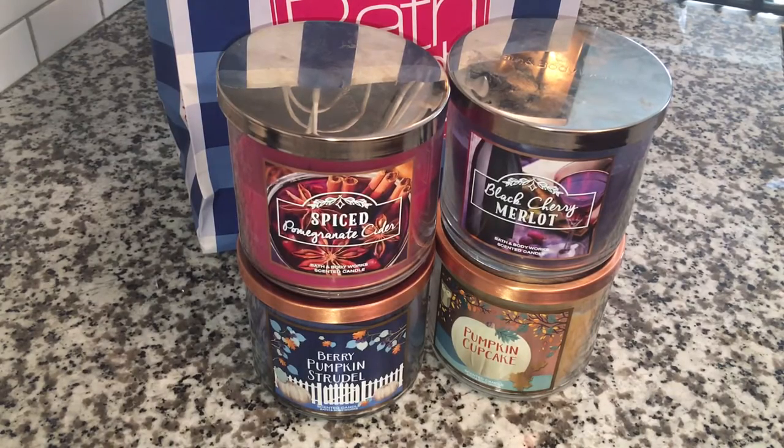But at the same time, I'm not rolling my eyes at these. I'm not dissatisfied with these. I really like these guys. The only thing I wish they would be done with is the sweet cinnamon pumpkin. I'm entirely over that. If they never brought that back, I'd be jumping for joy. Let's replace that with something else. But these four I'm happy with. I really am. I feel like I've had good luck with Bath & Body Works this fall.